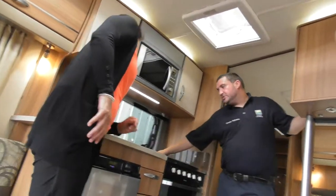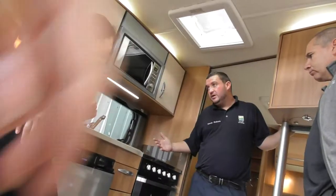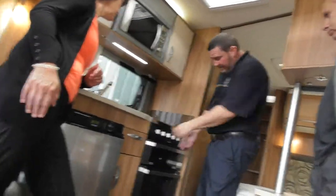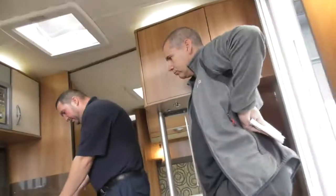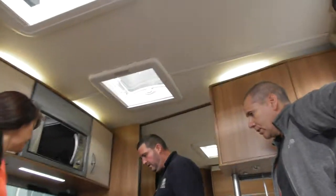Obviously that just relates to your mains power. No mains power, no electric. But then obviously without any electric, you've got 1, 2, 3 gas burners and a lovely 12 volt igniter. Really simple. 1, 2, and 3. Simple as that.